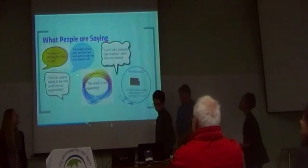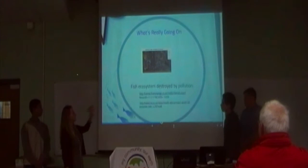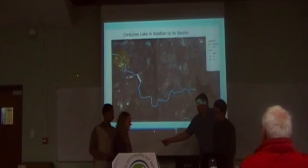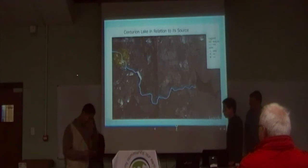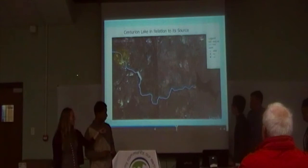appreciates it. So Kavi just talked about how people view the lake from the surface, how it still looks like a pretty lake in the sun. But then here's what's really going on. This is just another web from QGIS. This is a Google Maps image.